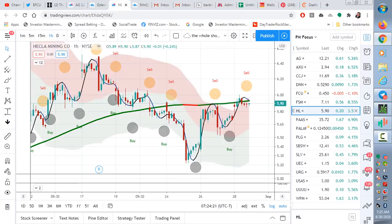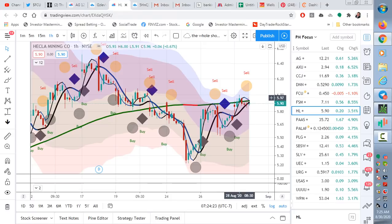Hecla is in my core. It's bumping up against its 144. It did the same thing on the 25th, broke down into the 3 standard deviation area, came back in. Okay, you could probably have taken the trade somewhere in here.